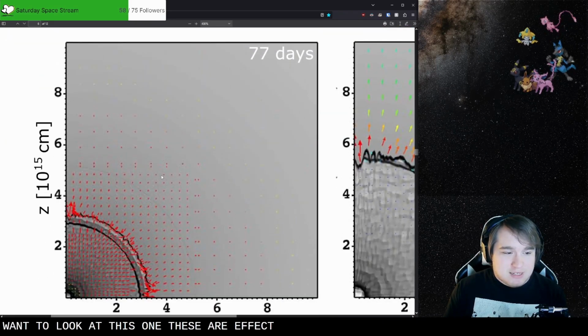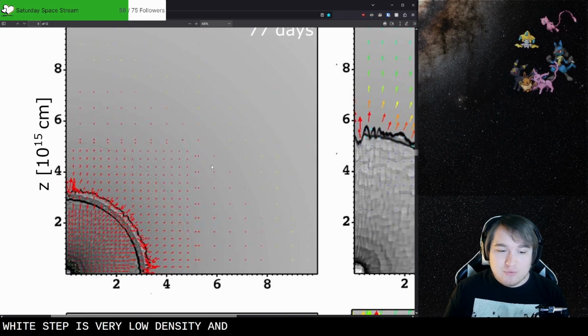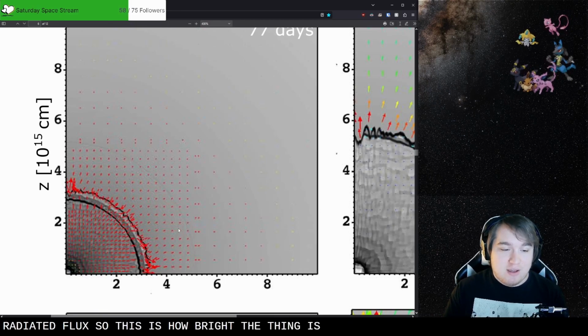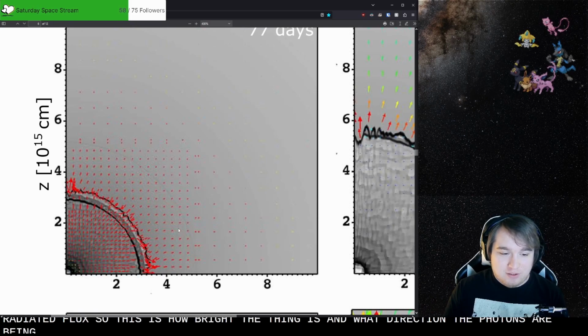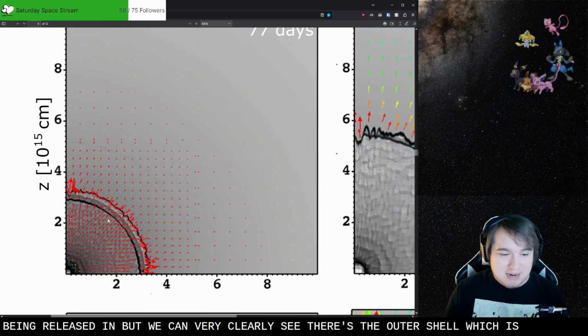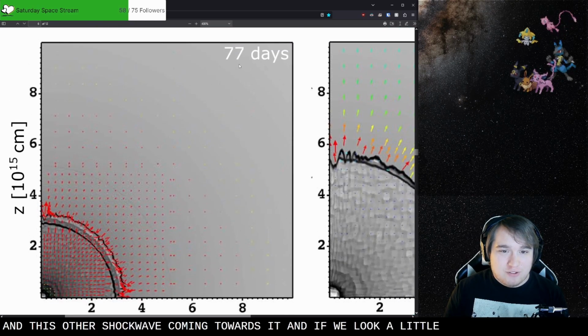These are effectively the same thing. So we're looking at gas density, the darker, the higher density. And these red dots and arrows are all radiative flux. So this is how bright the thing is and what direction the photons are being released in. But we can very clearly see there's the outer shell, which is expanding, and this other shock wave coming towards it. And if we look a little further, so this is at 77 days.